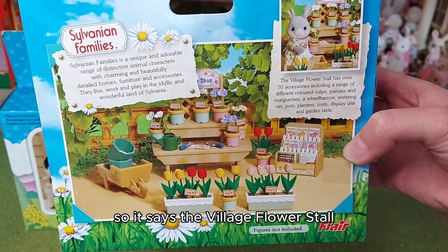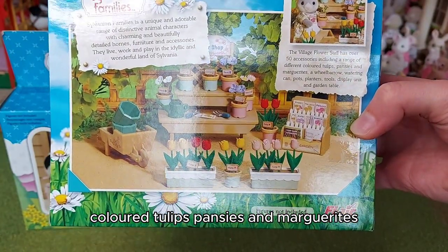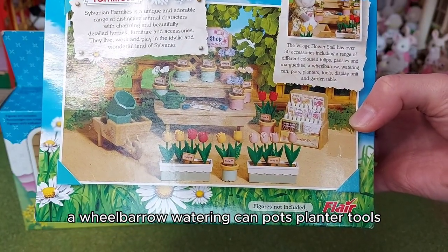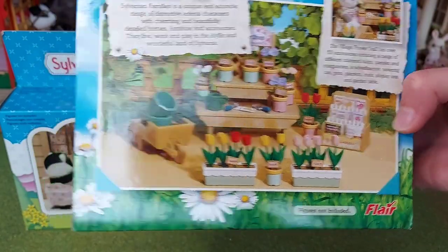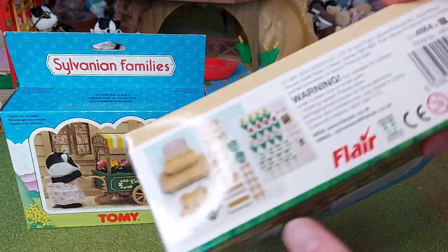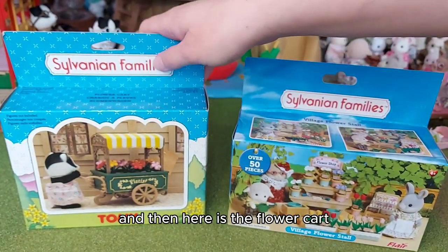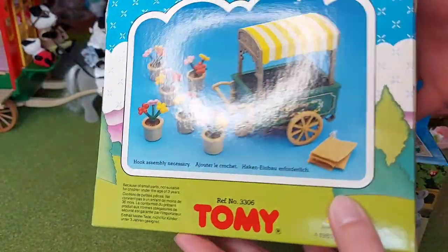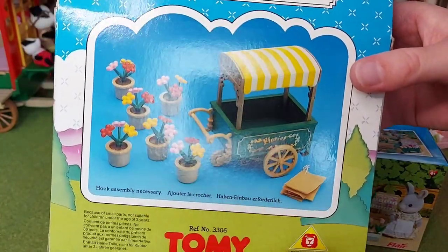So it says the village flower stall has over 50 accessories, including a range of different coloured tulips, pansies and marguerites, a wheelbarrow, watering can, pots, planter, tools, display unit and garden table. And then we've got the contents on the bottom there. And then here is the flower cart. It's got the contents on the back, so it comes with quite a few flower pots.